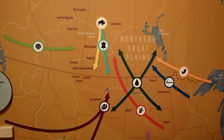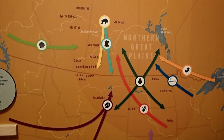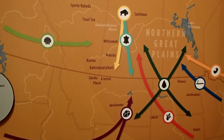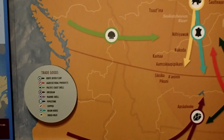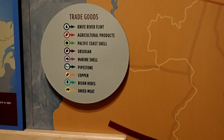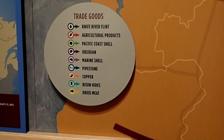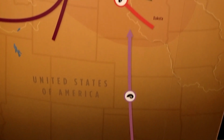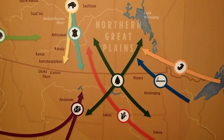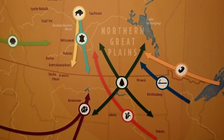This map was fascinating and shows the trade routes of various items across the prairies. Rare items, like shells, would have come from the west coast and even the Gulf of Mexico and made their way inland and were thus highly prized. Obsidian also made its way from the west. It shows that people in the day traveled far and were not simply statically living in one place.